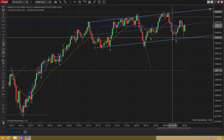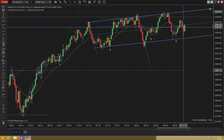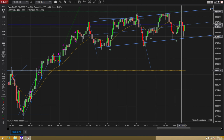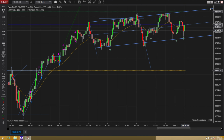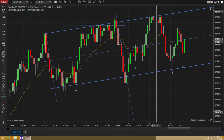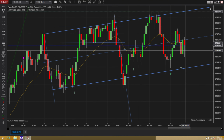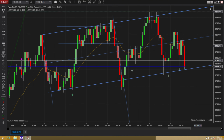Here's a failed second entry short. I'll go long there as well. A little bit weird that this is an inside bar. This green bar is an inside bar. That's a little bit suspect. I'd try to go long there, and it doesn't go far. Stops you out.